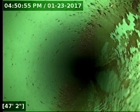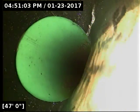Okay, here at 47 feet, the line transitions over to 4-inch schedule 3034 PVC pipe. Actually, this might be 6-inch here. Anyway, the line's looking good so far.